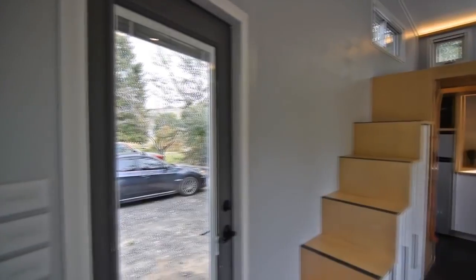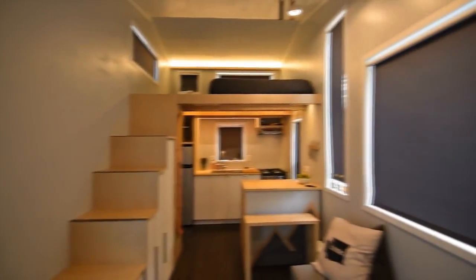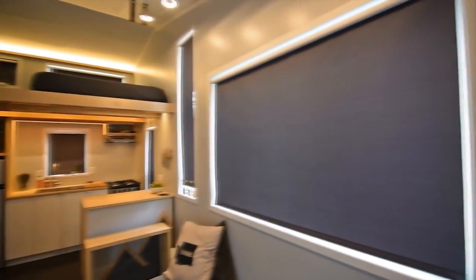The interior aesthetic is really just a reflection of the simple and intentional way in which we aim to live our lives. It consists of a dark floor, contrasting light surfaces, and simple birch plywood forms that, when possible, serve multiple functions.